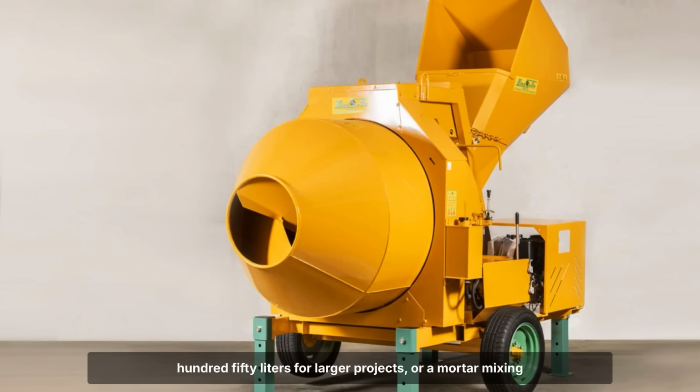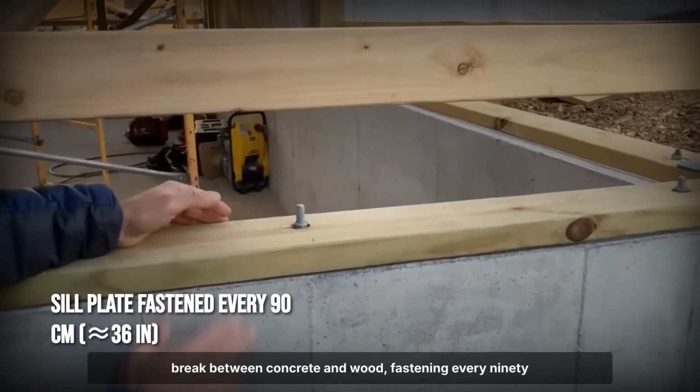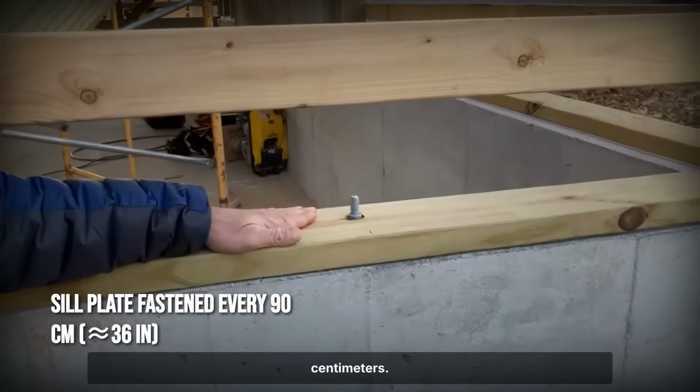Snap chalk lines on your foundation for bottom plate placement, checking corners are square by measuring diagonals. Install pressure-treated bottom plates with a capillary break between concrete and wood, fastening every 90 centimeters. Mark stud locations at 40 to 60 centimeters on center, cut studs to wall height minus plate thicknesses, and install plumb using toe nailing. Frame openings with king studs, jack studs, headers, and cripples as needed.